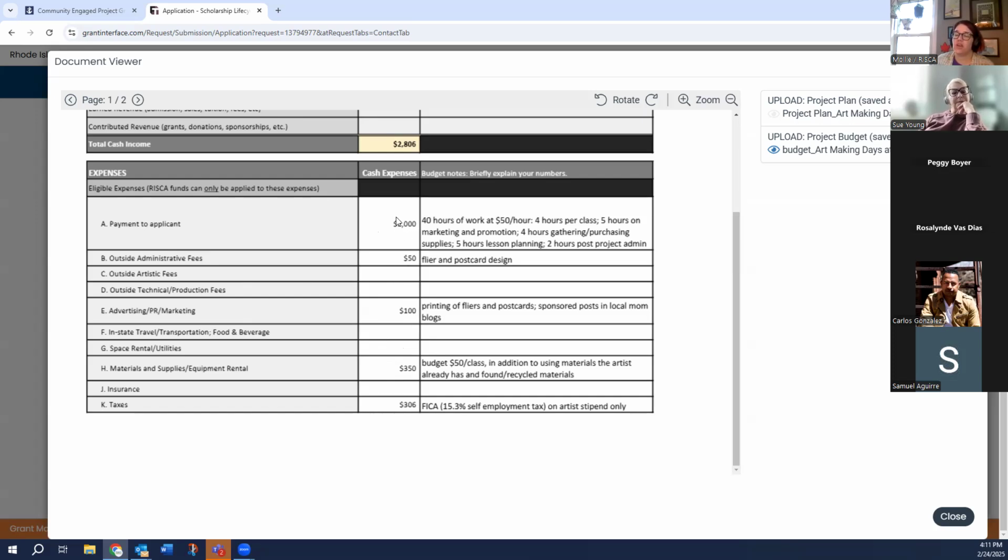What I will have to pay tax on is this payment to applicant. So this 306, this is where I get the $6. That's 15.3% of $2,000. So I've said straight out here, I know I'm going to have to pay tax on this, and I've accounted for it here. Some people add this in, some people don't. It's up to you, but it's good to keep in mind as you're doing a project as an artist that you gotta pay taxes.